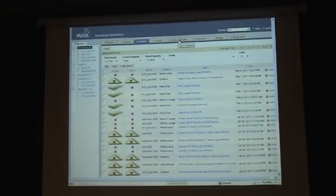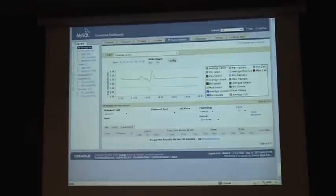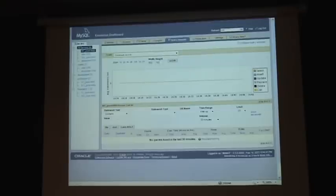Query Analyzer is becoming one of the more popular ones. A lot of folks want to be able to see what's happening with their servers and their queries. They can drill down on the servers and see specifically what's happening. Looks like we haven't had any activity on these servers in a little while, but you could also see much of the same information from the Monitor tab here.